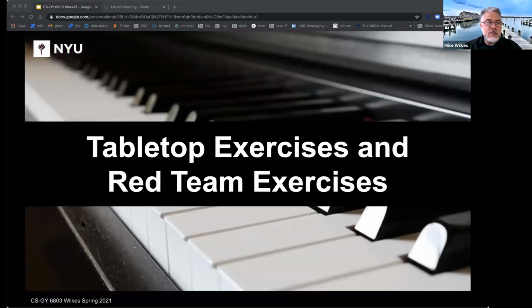All right, next up, tabletop exercises and red team exercises. So tabletop exercises are a form of security awareness training. Tabletop exercises are meant to help organizations consider different risk scenarios and to prepare for potential cyber threats. Red team exercises test the overall strength of an organization's defense, the technology, the process, and the people by simulating the objectives and actions of an attacker.